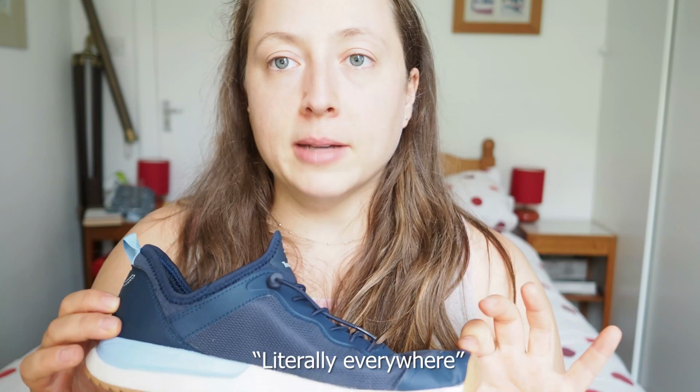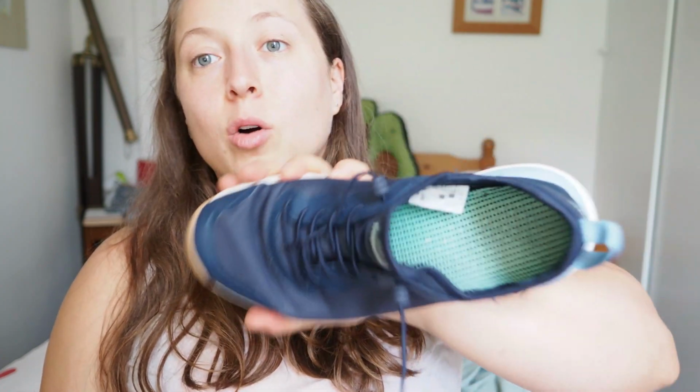I really like these shoes. I have worn them climbing Gibraltar mountains. I have worn them on a night out. I've worn them to the supermarket. I've worn them to the hospital, literally everywhere. And I think that does come under the versatility of this shoe, which they are trying to sell.